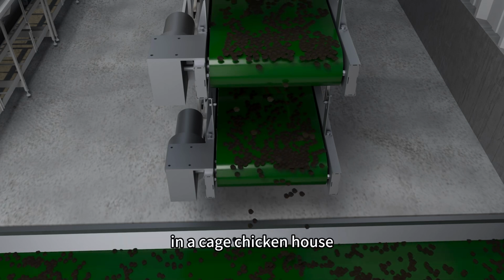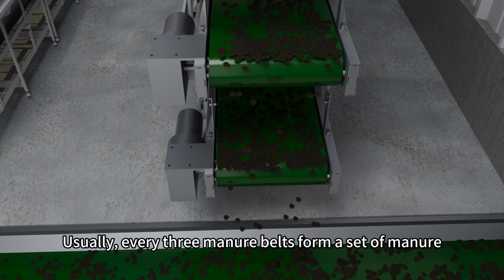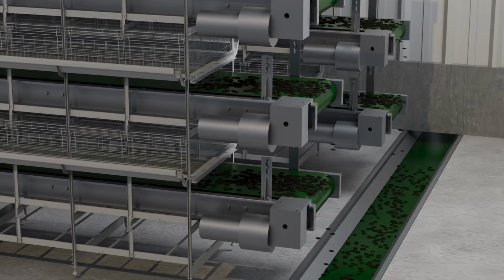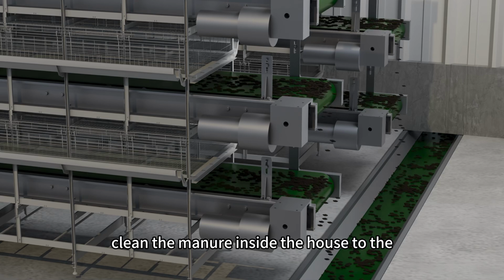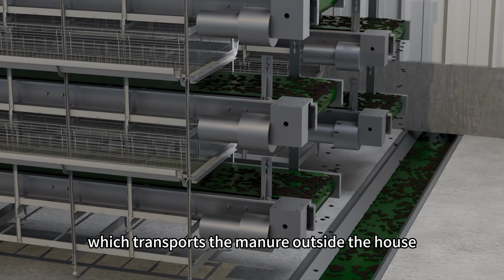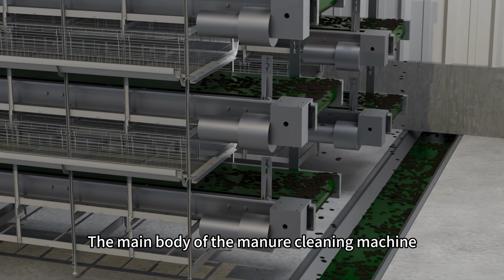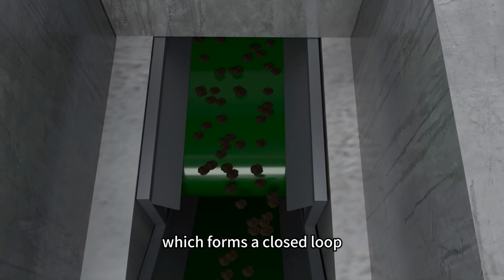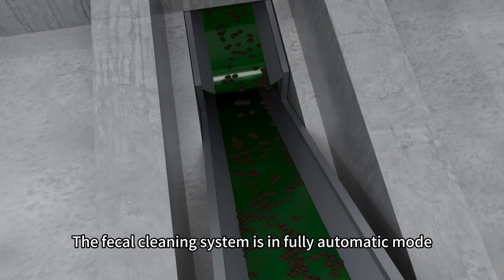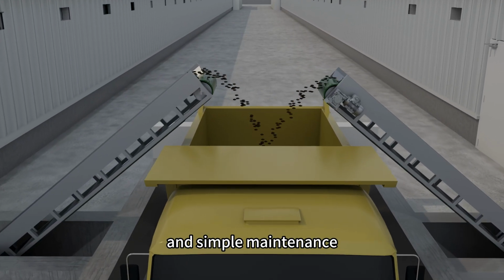In a caged chicken house, there is a first-level manure conveyor belt under the chicken cage. Usually, every 3 manure belts form a set of manure cleaning equipment. Multiple sets of manure cleaning equipment clean the manure inside the house to the centralized manure conveyor belt, which transports the manure outside the house. The main body of the manure cleaning machine is a PVC conveyor belt, which forms a closed loop through the relay of multiple conveyor belts. The fecal cleaning system is in fully automatic mode, with a high degree of automation and simple maintenance.